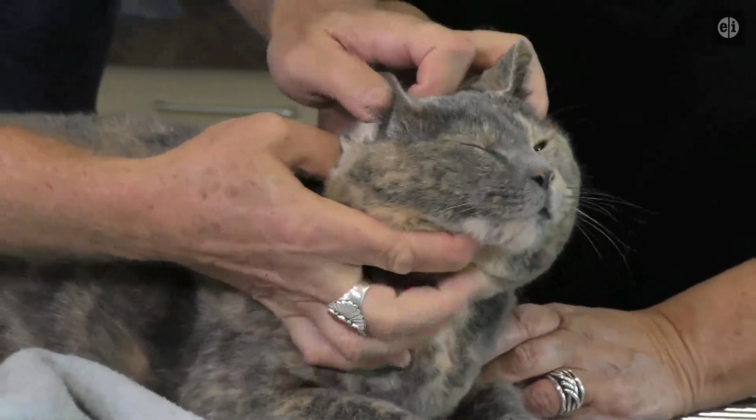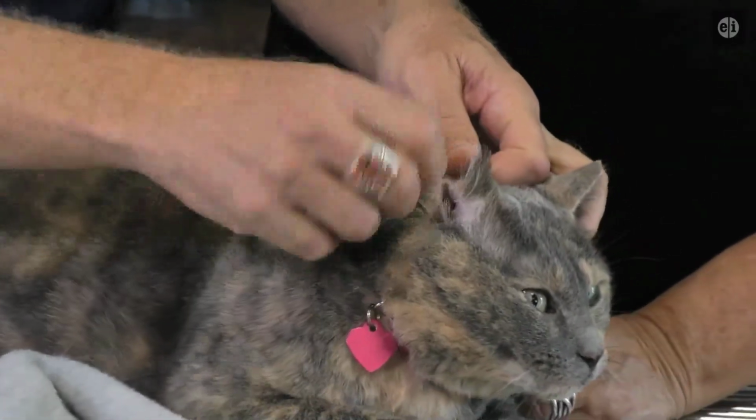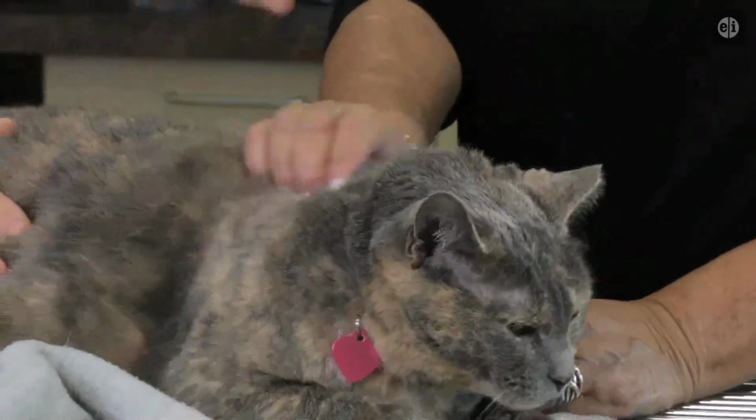I tell people maybe put a couple drops of baby oil or mineral oil on a cotton ball and just go in and wipe what you can. There may not be much, but it teaches them that it doesn't hurt. So that if you want to clean ears later in life, or if you have a real ear infection, then it does hurt, and it'll be better. They'll sit better for it, hopefully.